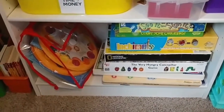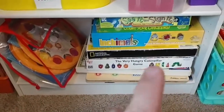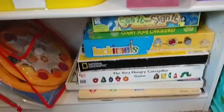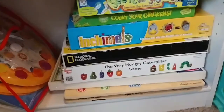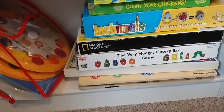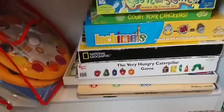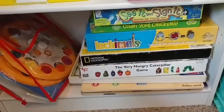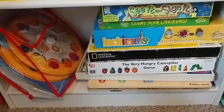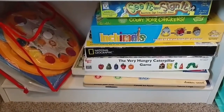Okay, over here we have our learning palettes, and I think I spoke about that in other videos. Board games, if you want to call them games. We don't really have any serious games, and then our bigger wood puzzles are on the bottom, and our Melissa and Doug money set. They don't really mess with these. They try to mess with some of them, but our games are more math-based games, or like there's a sign language game, we just got it. We have the National Geographic dinosaur one. It is like, what is it called?